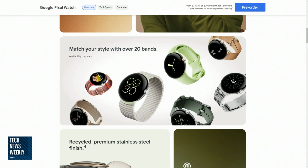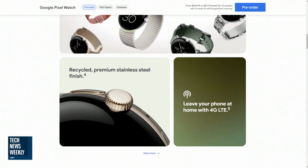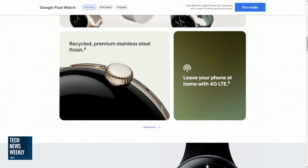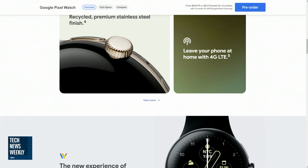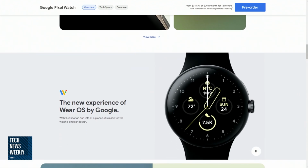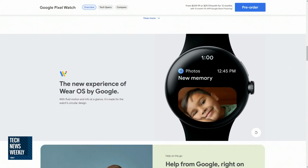It makes it harder to give a true measurement of what the display is, but the best way to put it is that Google says it's a 41 millimeter diameter for that display. It comes in champagne gold with a hazel band. You can also get it in matte black and polished silver with different bands. 80% recycled stainless steel as opposed to the aluminum on the Pixel devices. And as I said, depending on which one you get, you've got cellular connectivity at the high end or Wi-Fi and Bluetooth at the lower end.